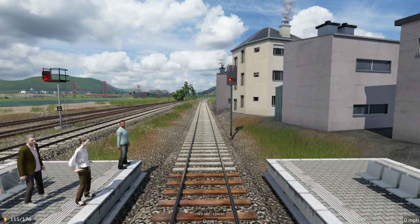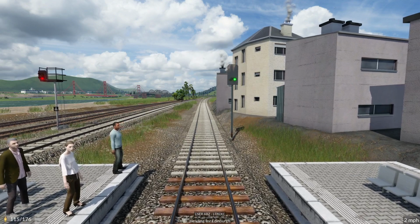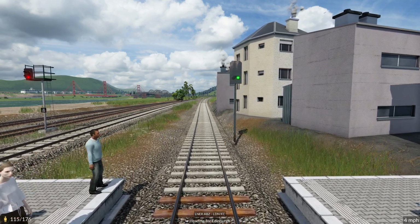There are buses in Dundee. It's one of those few cities that actually has a commuter route, so that's why there are probably more people. I thought there would be more trains around this area.